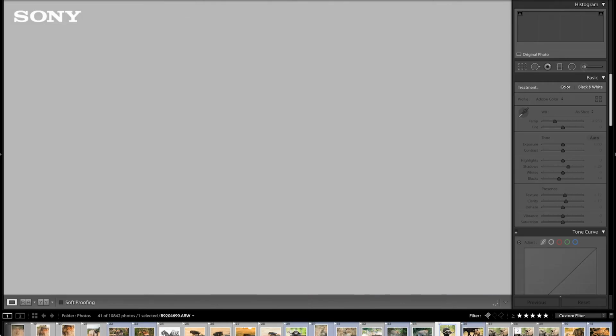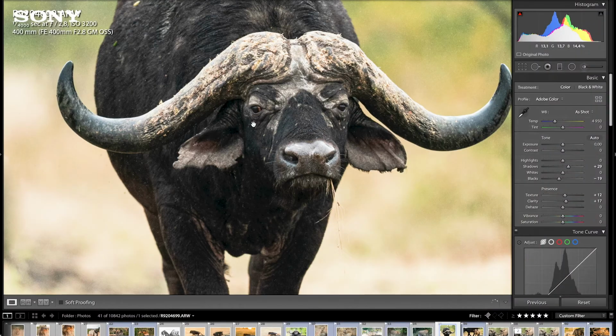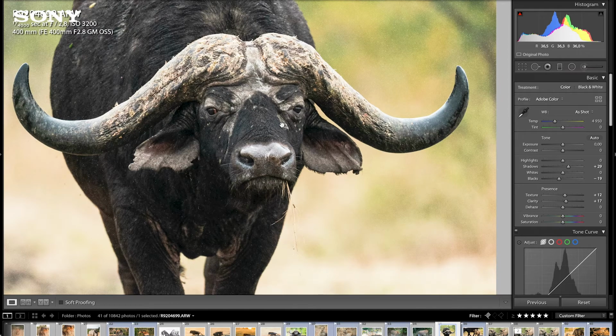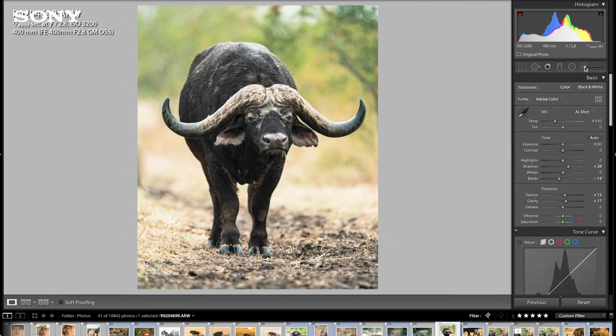So let's look at the buffalo. Buffalo here, he's an absolute beast, sharp as a tack, amazing. Because I was using a 2.8 lens, this was with the 400 2.8, I get this beautiful background bokeh, but not always do we get the opportunity to soften a background like that, or we don't have the lenses to be able to do that. So we have to find a way that we can, or to at least bring things up.